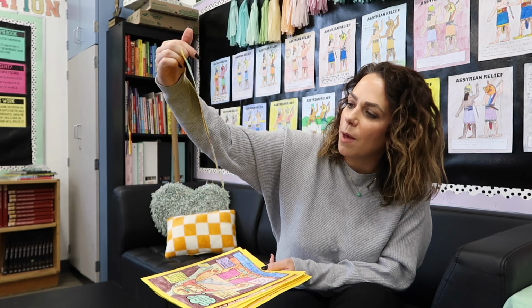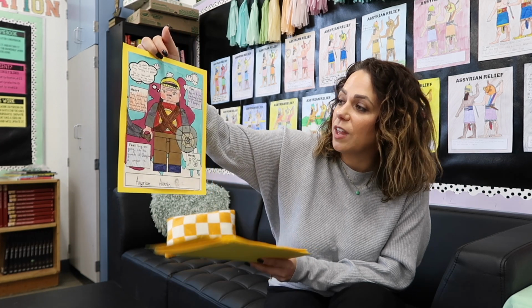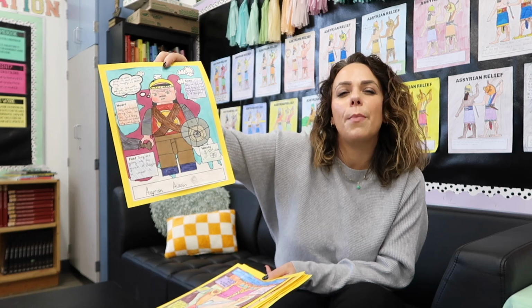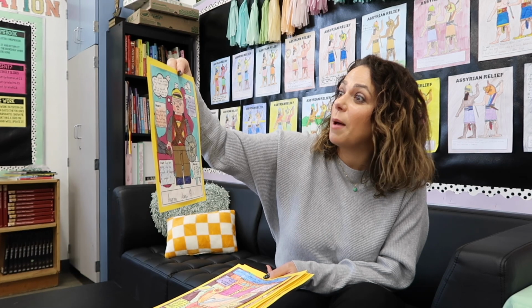Okay, where are they going? They are going into the grounds of Babylon to conquer it. All right. And then they have to draw something in their little Lego hands and say what it is. So this is an iron sword and shield. And then for their eyes, what do they see? So it's kind of like a body map, you know. They see fire because they are burning down the walls of Babylon.